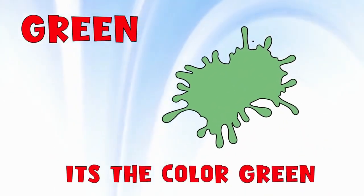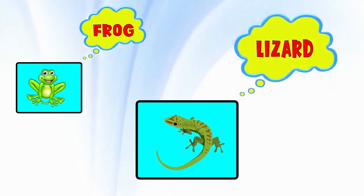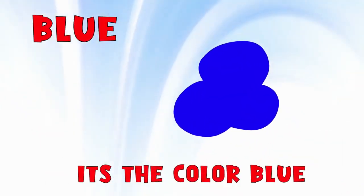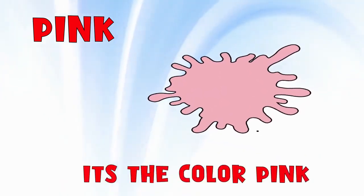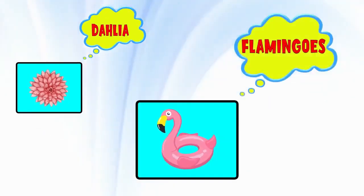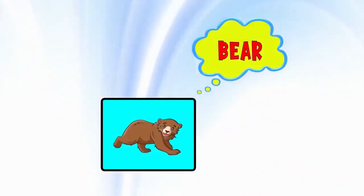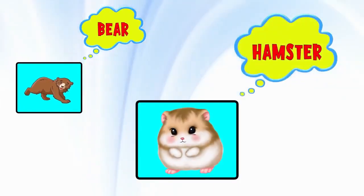Green. It's the color green. Frog. Lizard. Blue. It's the color blue. Blue tang. Blue jay. Pink. It's the color pink. Dahlia. Flamingos. Brown. It's the color brown. Bear. Hamster.